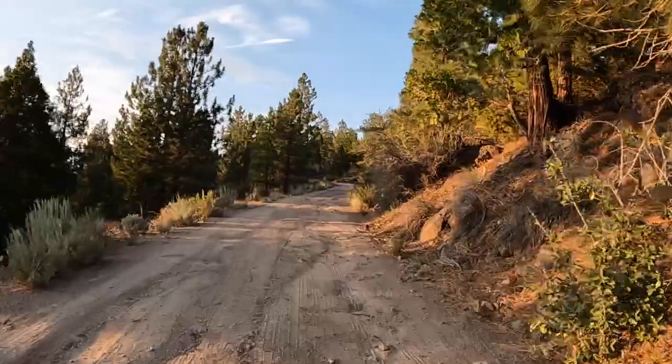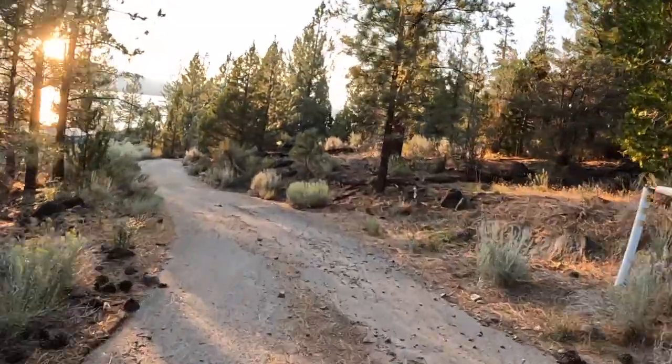We finished our day with a climb up the very bumpy dirt road to the Osprey Overlook to catch a sunset over the lake.